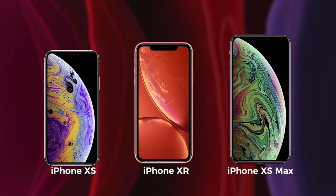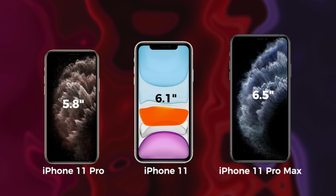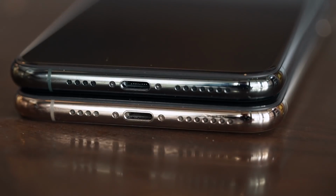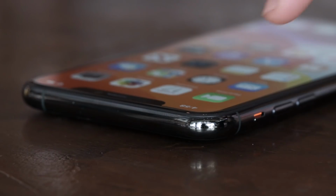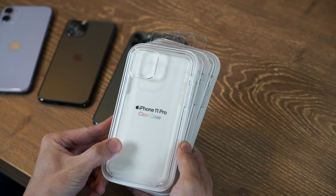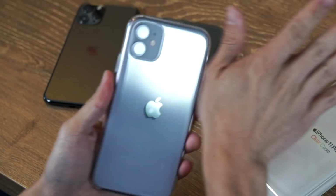The new iPhones are the same size and shape as last year's models: 5.8, 6.1, and 6.5 inches. Button and port placements are also the same. So yeah, the iPhone 11 and 11 Pro have Lightning ports still, which is a bit of a bummer. I was hoping to see USB-C finally make its way to the iPhone. I guess 2019 won't be the year for that. The cameras on both models protrude quite a bit and will wobble when set down on a table. That can be corrected with a case. Speaking of, the clear cases are now available for all models, so you can show off these lovely colors.